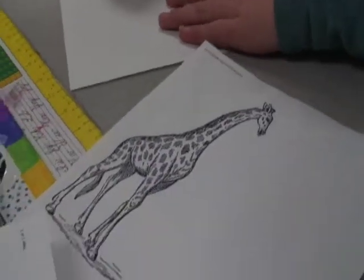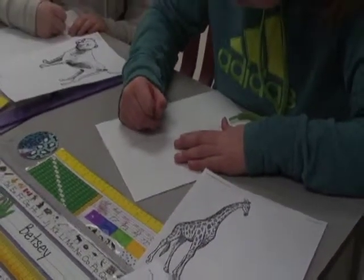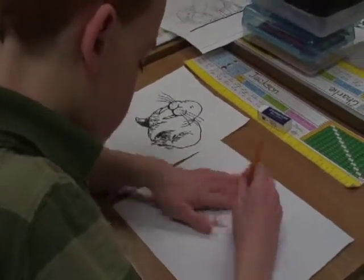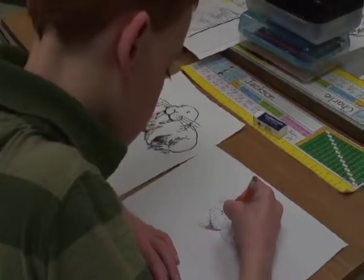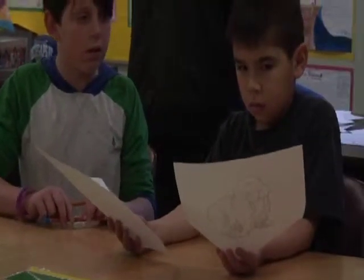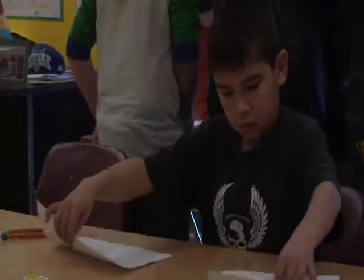Is there anything that you can change? Okay. Oh, yeah. Yeah, and you don't have to get the shading exact. You just want to show what the skin is like a little bit. Because there's some amazing drawings up here. Wow. And you've all done a good job. I think you should be very proud of yourselves.